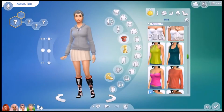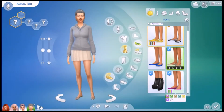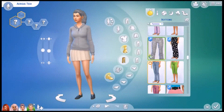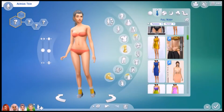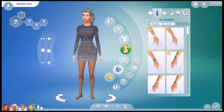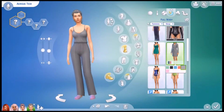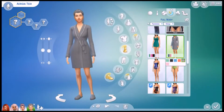I gave her a hoodie, some comfy shoes, and some tracksuit bottoms for every day. For her formal, I gave her a comfy sweater dress with pumps. For her workout clothes, I just gave her a grey tracksuit and grey high-top trainers. For her nightwear, I gave her a robe and fluffy slippers. For her party outfit, I chose another sweater dress and some slouchy boots. And finally, for her swimwear, I chose just a plain old swimsuit, really. Nothing too fancy. I gave her the friend of the world aspiration and the traits lazy, slob, and gloomy.